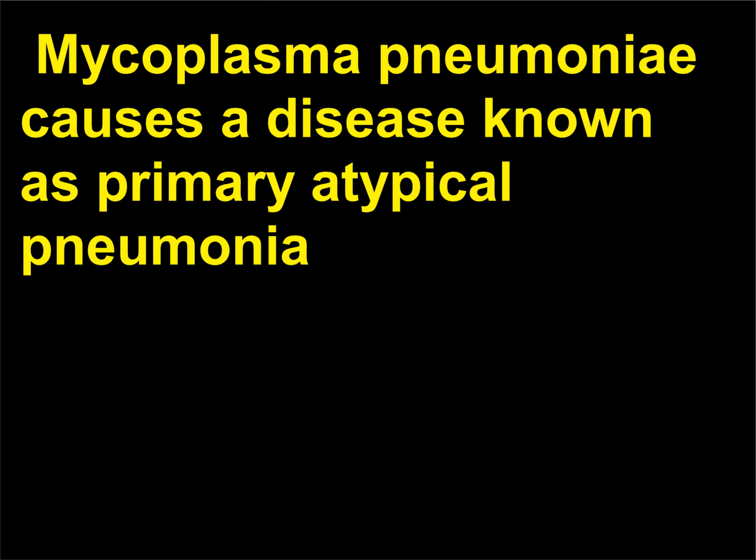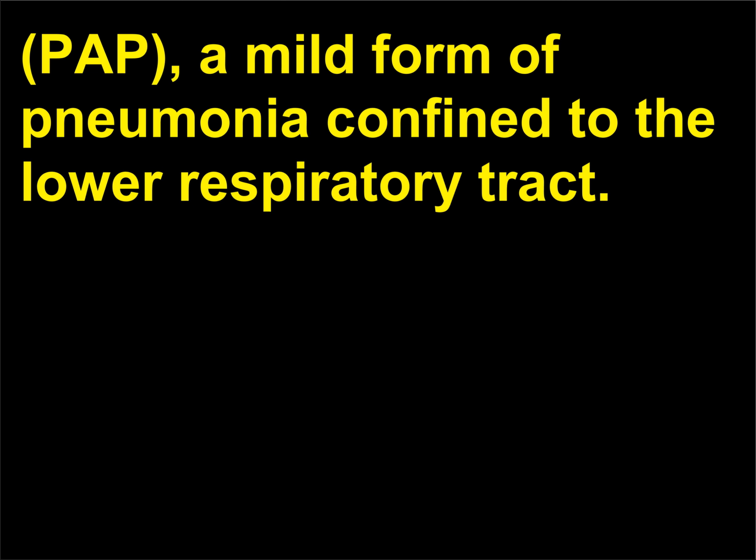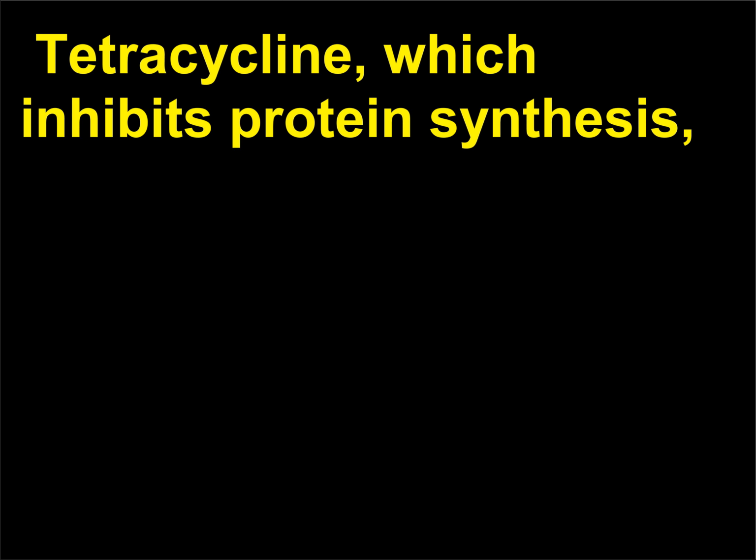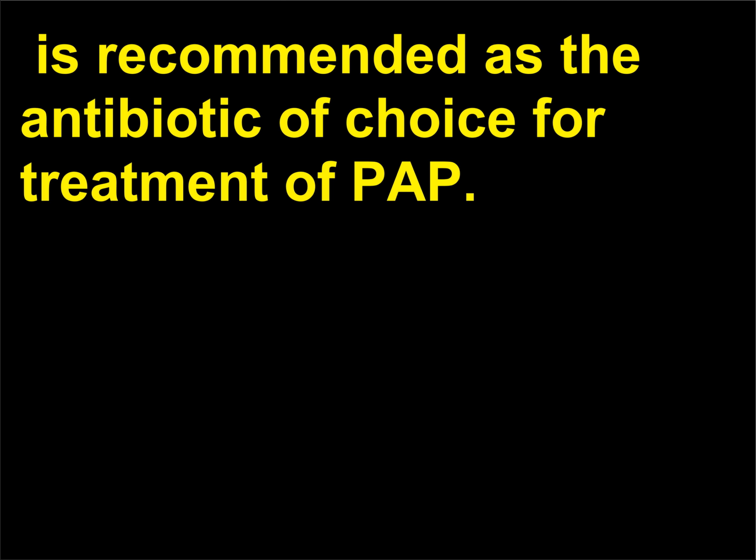Mycoplasma pneumoniae causes a disease known as primary atypical pneumonia, PAP, a mild form of pneumonia confined to the lower respiratory tract. Because mycoplasmas do not have cell walls, penicillin is ineffective in stopping their growth. Tetracycline, which inhibits protein synthesis, is recommended as the antibiotic of choice for treatment of PAP.